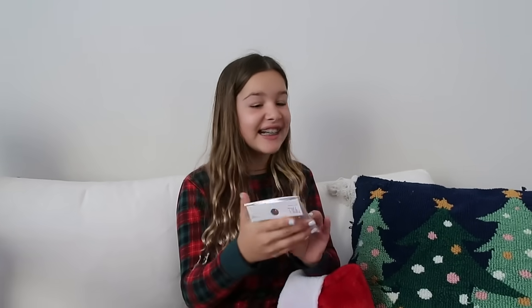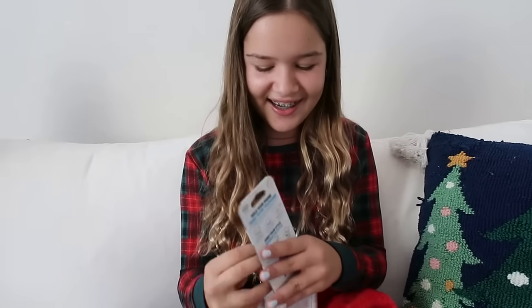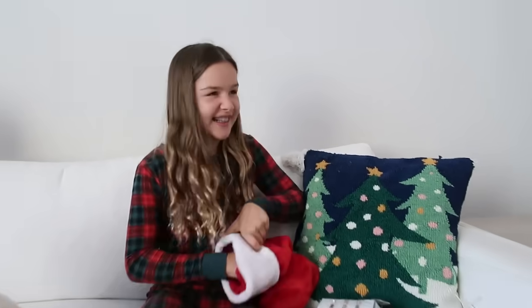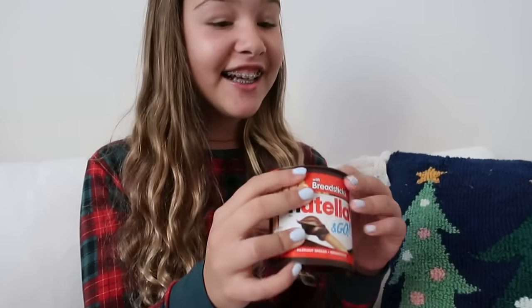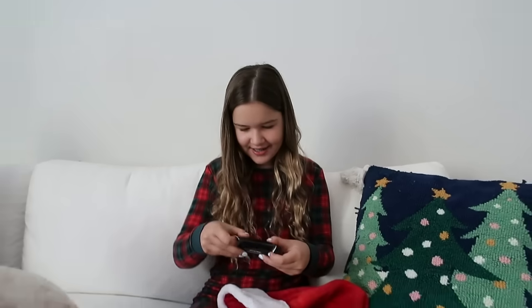Simple earrings! These are so cute! Yes! A pop socket. Yours just broke. Yeah, so this will be perfect. Good times. Nutella! Have you ever had one of those? No! They're so good. And then the little mini Nutella. She really likes Nutella. What is this? Open it up to see.